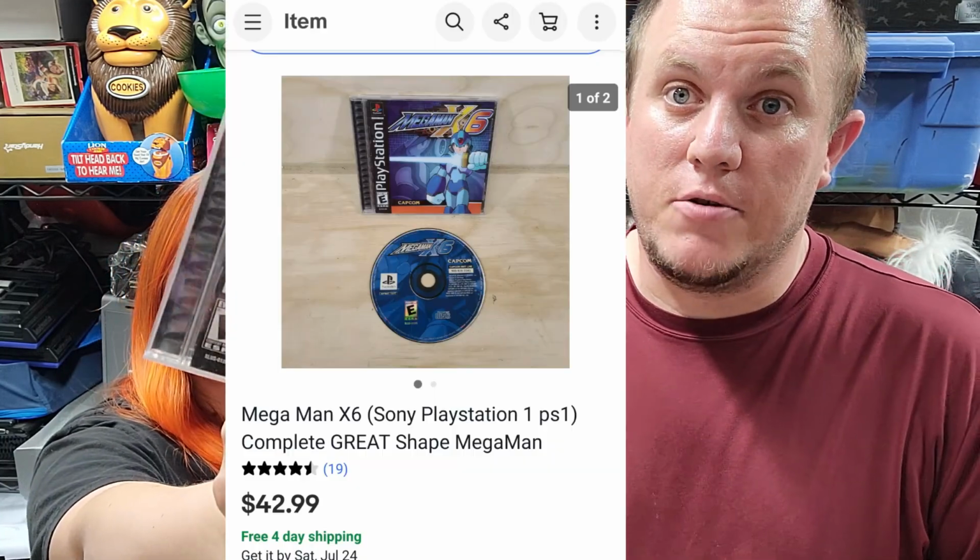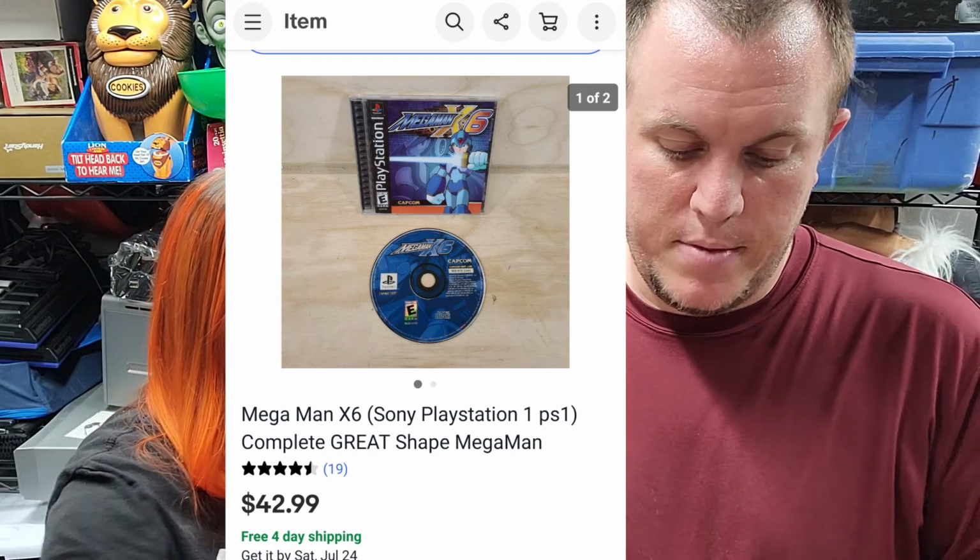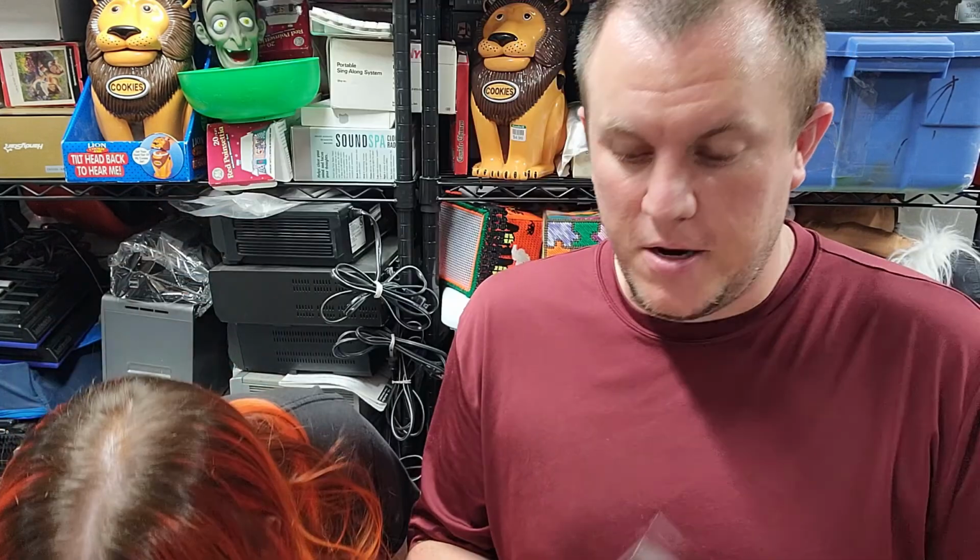It's taken a little while to sell. And then this is our last item. This is Mega Man X6 for the PS1. This is complete. And this one sold for $43, guys. Great deal there. I forgot where I got that one too, but I haven't had it for too long and it already sold for $43.